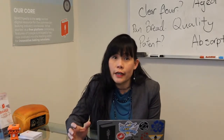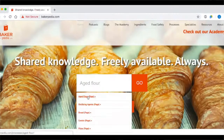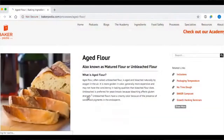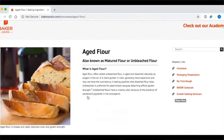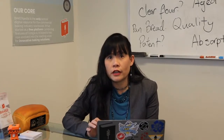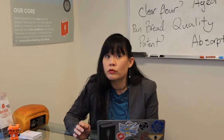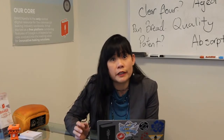Well, so what is aged flour? The exact origin of aged flour is not known. Many decades ago, flour was stored for a long period of time before it was used. This slowly oxidizes the flour and it ages over time. This makes flour stronger over time. Aging improves flour strength due to oxidation, especially of the lipid and protein portions of the flour, and thus improves water absorption and machinability.